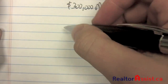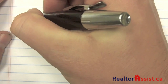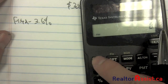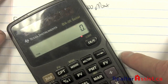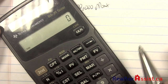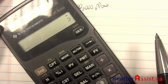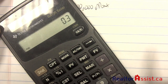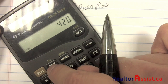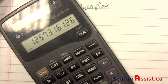All right, so we have a $300,000 mortgage. Usually there are two types of mortgages that we get. First is a fixed. Today, fixed could be about 3.6% on $300,000. So $300,000 would have zero future value. The interest will be 3.6%, but I need it in a monthly format. A 35-year amortization, but in months it's 420 months. So we calculate our monthly payment: $1,257 a month.